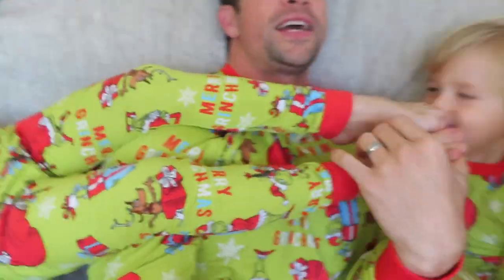All right. Today is about a week before Thanksgiving, and we have our Grinch pajamas on, and we are going to transform this house from fall to Christmas. We're all matching. Where'd we get these things at? Walmart. Good old Walmart provided. So here we go.